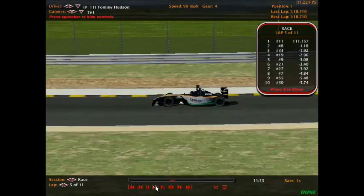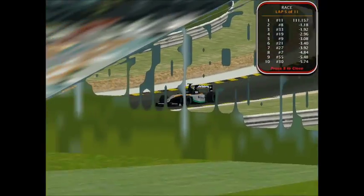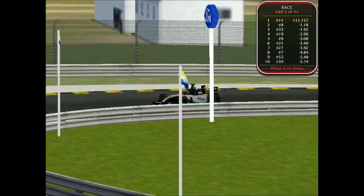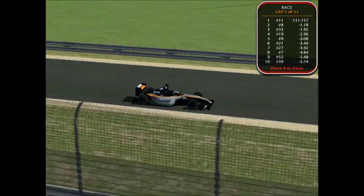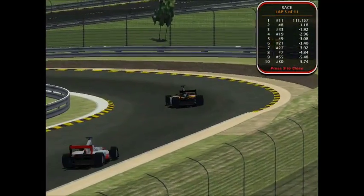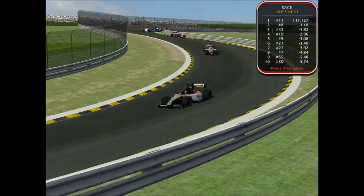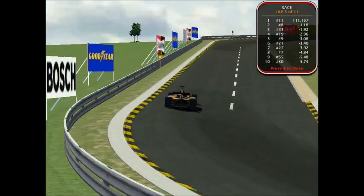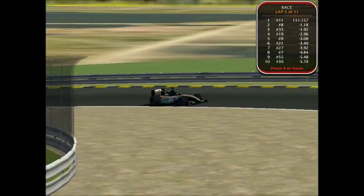So we go 4 laps, and we finally have a caution. That is not what Tommy Hudson wanted. He had a 1.18 second lead. Normally it takes 1 lap to get a caution. This time it took us 4. Hudson drives it through the S's. As you can see, the caution lights.